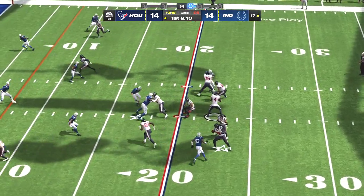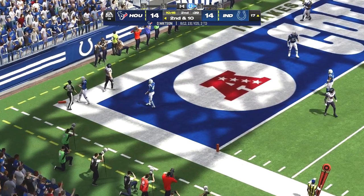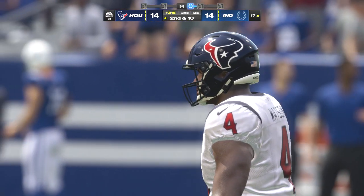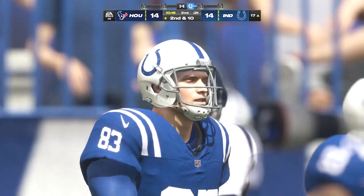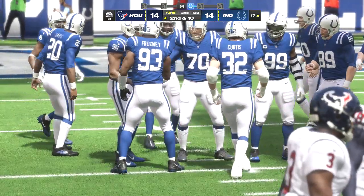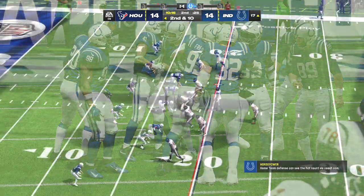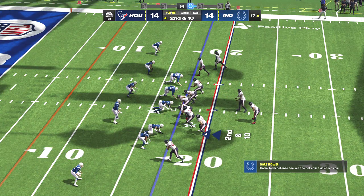From the red zone now, Watson. To the end zone, but it's incomplete. Not sure what happened out there, but it looked like the timing was a little off on that throw. Well, you know I'm a defender, so what am I going to say? Great defense. Darn right. They did something to disrupt that timing. So now 2nd and 10 after the incompletion on 1st down.